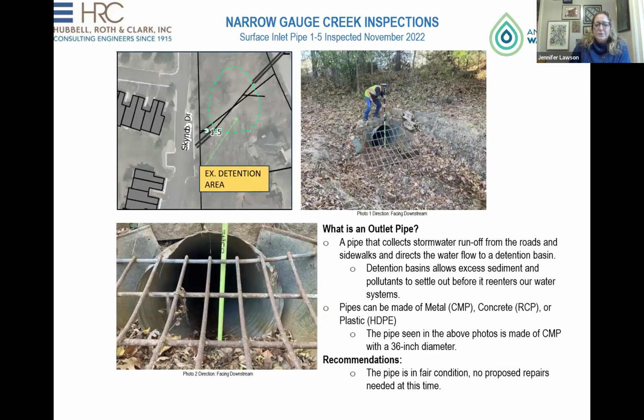So I'm going to walk through essentially, if you can imagine yourself starting at the detention pond and walking entirely upstream. This is what field investigators found on site and, again, a little bit of the recommendations that may come. So the outlet pipe specifically at the very bottom or downstream end of this entire drainage channel is a 36-inch pipe that is in fair condition.